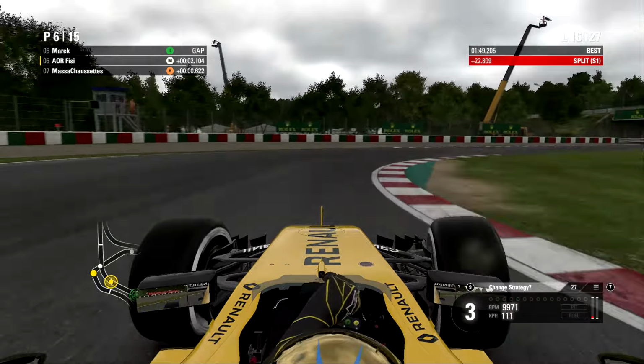As now we are on lap 26, we got a lap and a half to go, and suddenly Massa is right behind us again. Deja vu, is how you say it? Deja vu, to the first stint of the race. And of course we were in a similar situation.